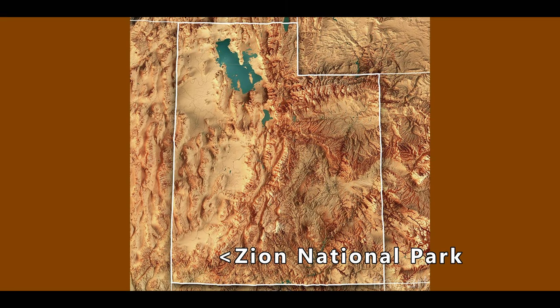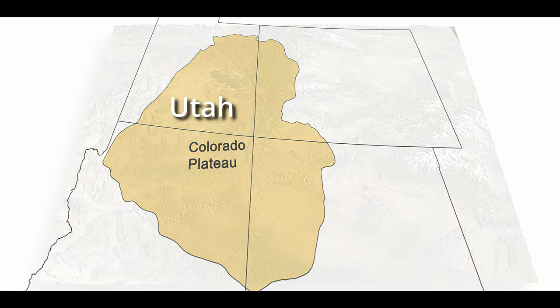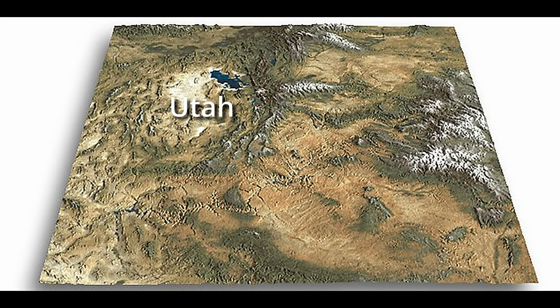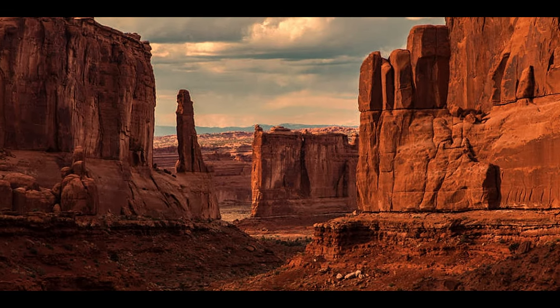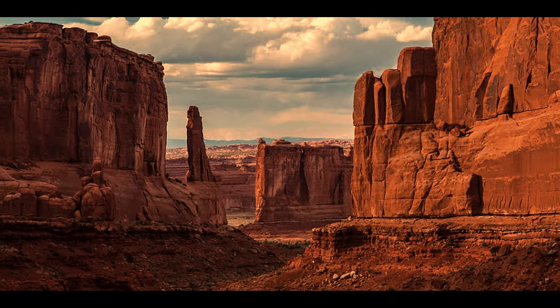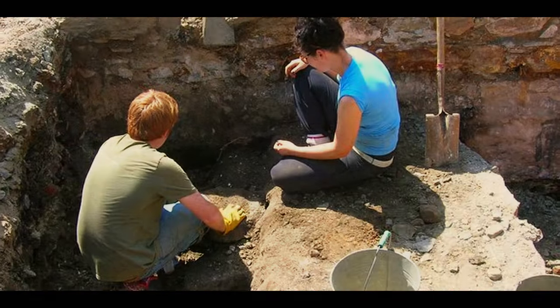Zion National Park is located in southwest Utah. It is part of the Colorado Plateau. Over millions of years, this entire area rose up over 10,000 feet. These 240,000 square miles not only give us amazing natural wonders, they also provide a wealth of opportunities to study our past.